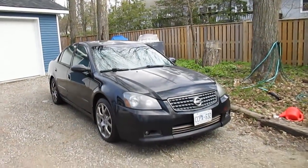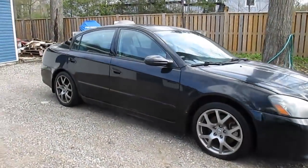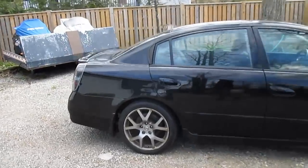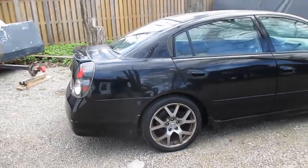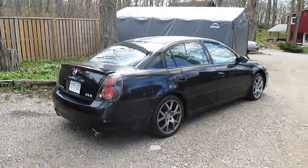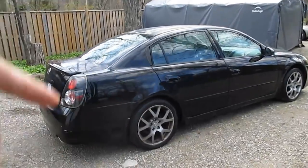It is your boy D Nally, aka Don Squally, and today we are back with a very important video, man. Your boy has officially bought his first Altima SE-R. Now as you can see here, we have a 06 3.5 Altima SE-R, and this here is going to be the donor car for the Altima 3.5 liter conversion.